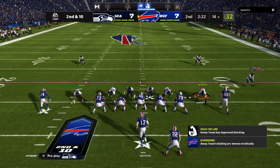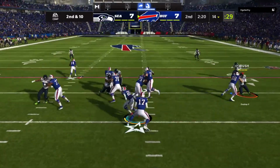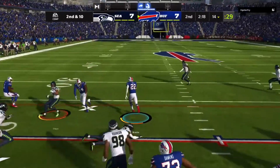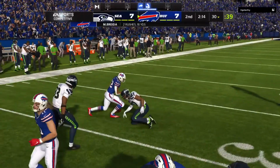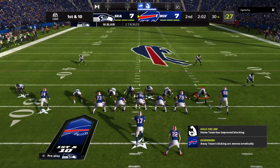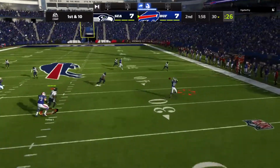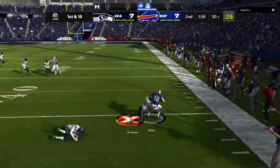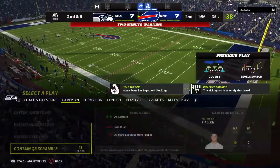An incomplete pass on first down. That leads to a 2nd and 10. Out of the shotgun, Breida. And he'll get this up to the 30-yard line. 16 yards there, and the Bills have a first down. First down, and they're going to throw with Allen. Check down to Breida. And he gets this to the 35. Good for a gain of 5.